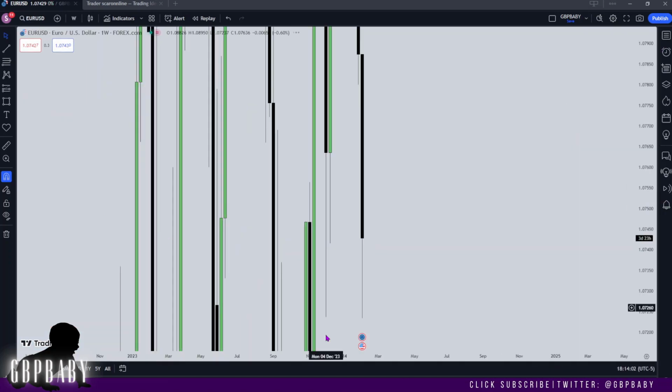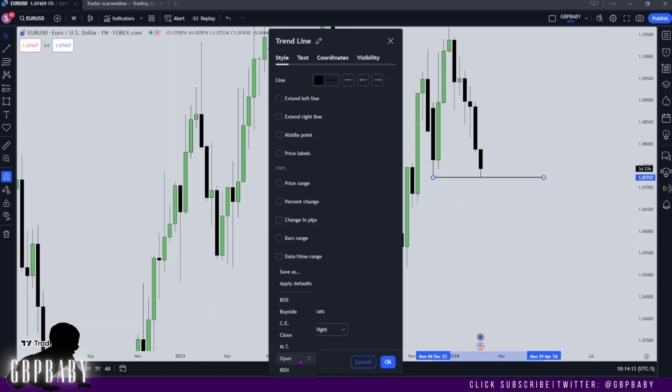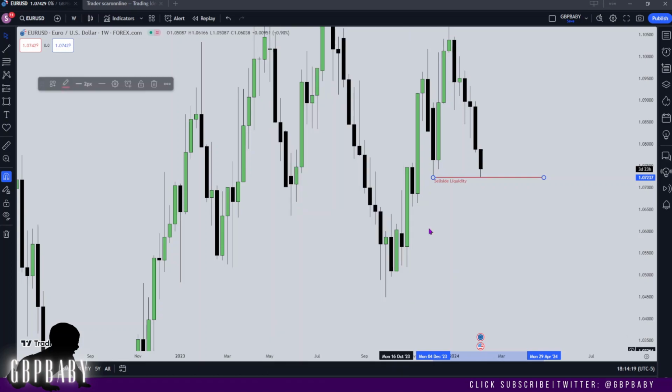So we'll start on the weekly, and you'll see again how price has pretty much opened, trading lower, running towards sell stops below here. We haven't quite taken out the sell side liquidity yet, so price is likely going to want to do that tomorrow. We do have this bullish order block right here that price is going to want to trade into as well.